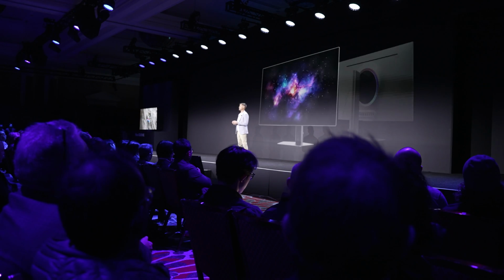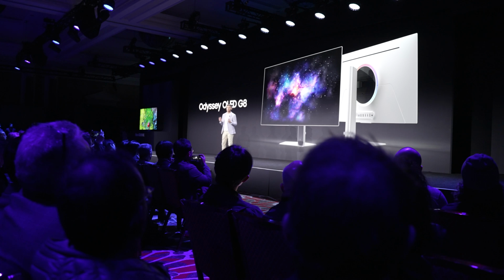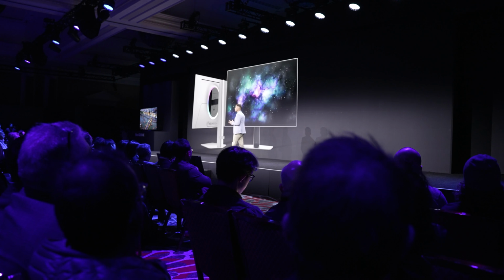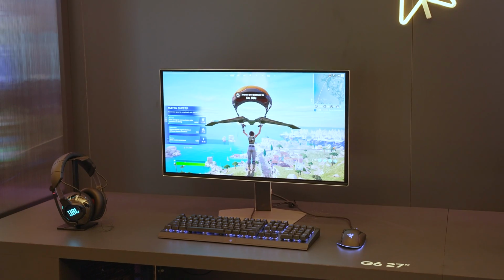For esports gamers and those who do not need 4K resolution for gaming and much more value a super high refresh rate gaming experience, then the Odyssey G6 answers the call, backed with the power of QD-OLED. This is supporting a 1440p QHD resolution with a crazy 360Hz high refresh rate and a 16:9 27-inch flat display. This has the same ports arrangement with two HDMI 2.1 ports, a USB hub, and DisplayPort 1.4.